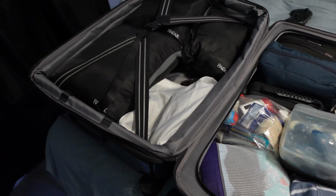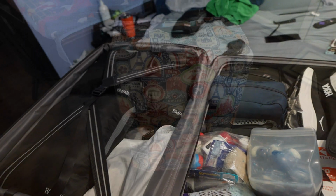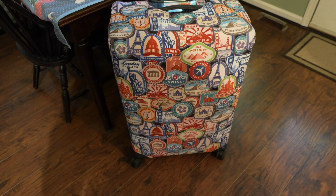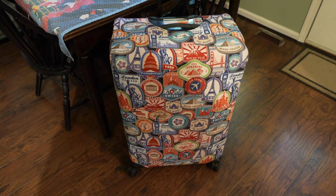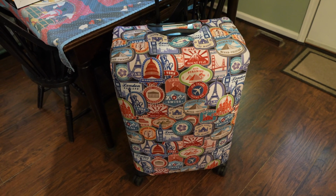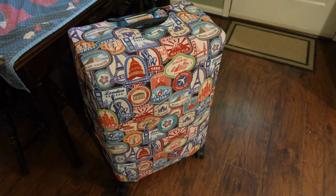Yeah, I'm going to get her packed up and I'll show you a shot. I got a new luggage cover too. Outside of the luggage is my new one. It's got some interesting stamps on it. I like it because it kind of looks like stickers. The other one worked too. The new one Nacy got has a strap at the bottom, which seems a little nicer than this one. But this one's not bad.